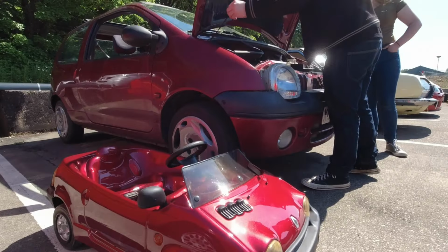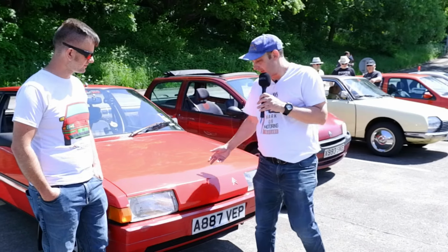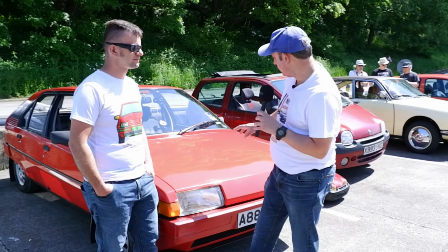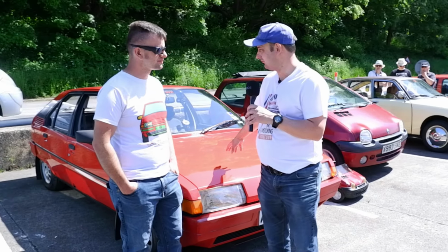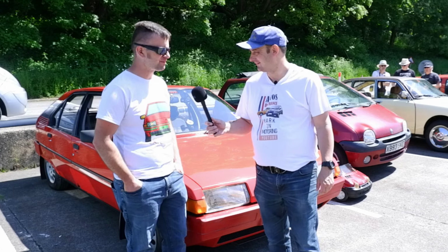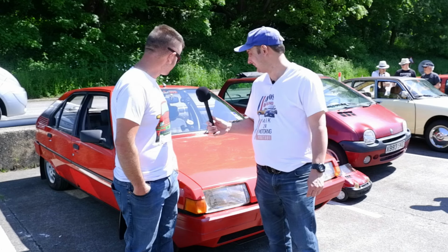But one car that really has caught my eye is the Citroen BX. Now, I've seen plenty of Citroen BXs before, but this particular version is a really, really early one. David, you're the proud owner of this car, and I believe it's just won at the show today. Just won. I think it's third place, but I'm very, very happy about that. It's a bit of a shock. Excellent. Only Citroen BX here.